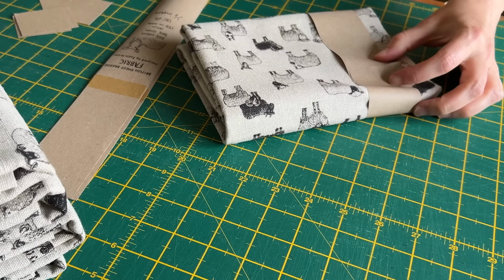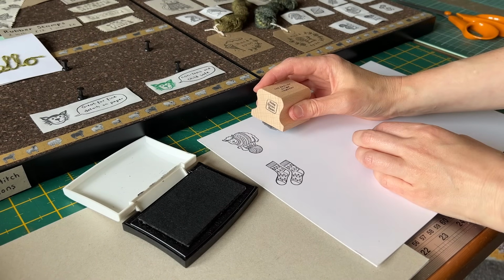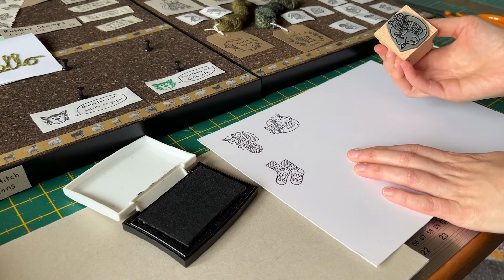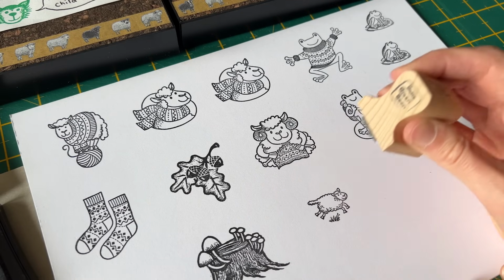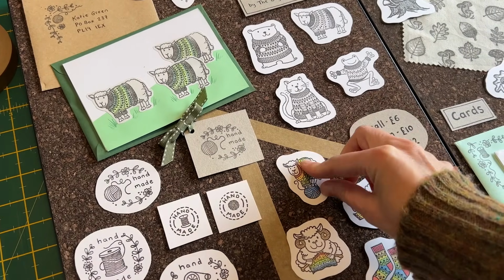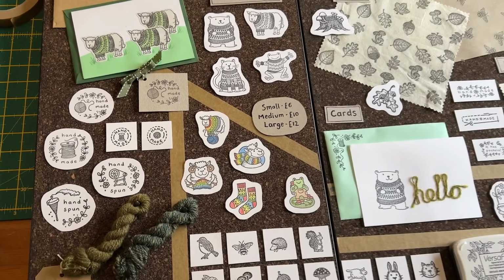And I've been busy doing a couple of things for the shop. One is updating these notice boards that I use to display my rubber stamp designs. Since my last show, which was a whole year ago, I have added a few new rubber stamps to the shop, so I need to display those on my notice boards so people can see them.